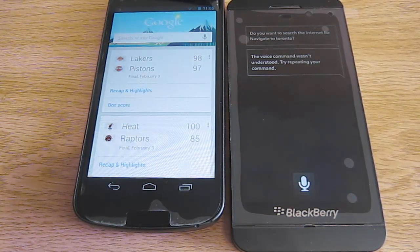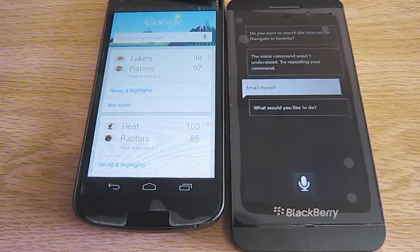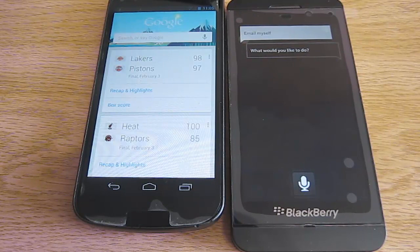However, on the Z10, the voice dictation picks up my voice really well. I tried putting a bunch of text messages and stuff together off video, and it managed to pick up 80, 90% of what I was saying accurately.